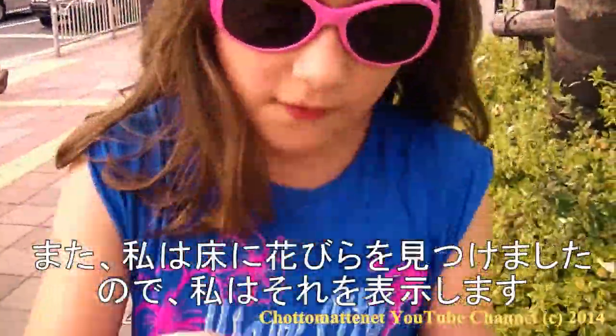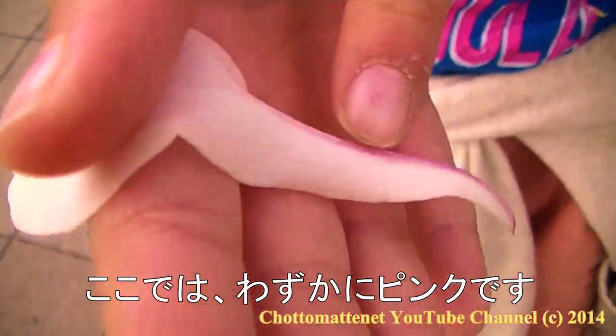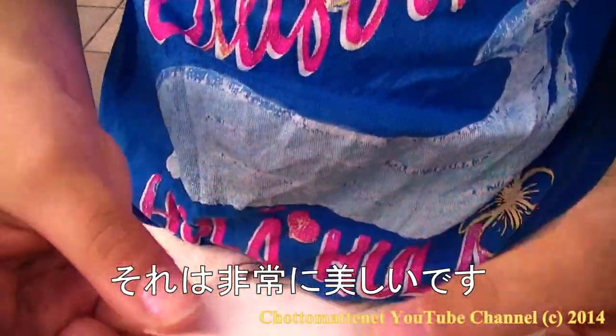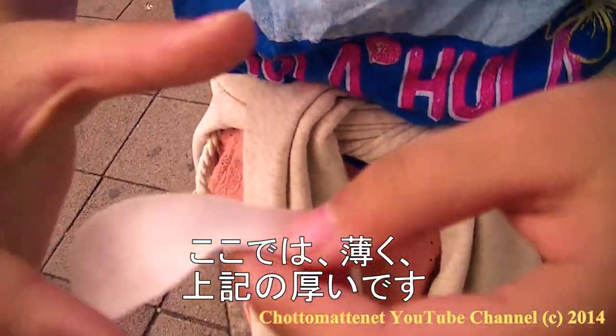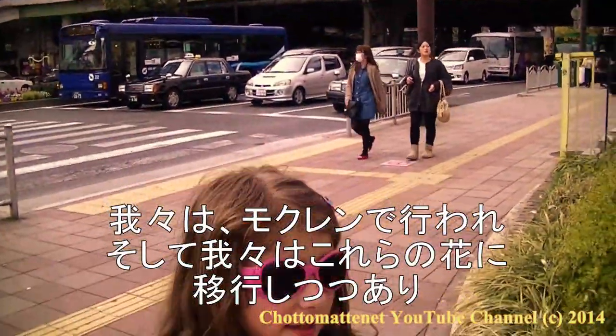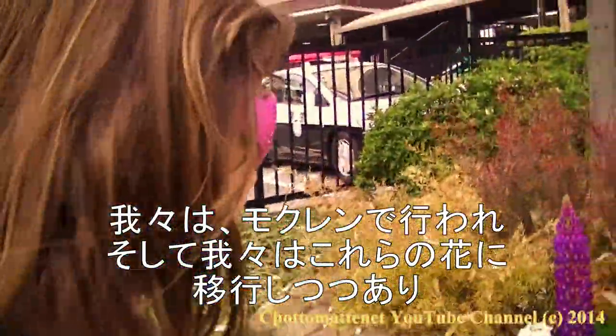So I also found a petal on the floor, so I'm just going to show you it. Here it's slightly pink and the rest is white. It's very beautiful. Here it's thin and above it's thick. So we're done with the magnolias and we'll move on to these flowers.